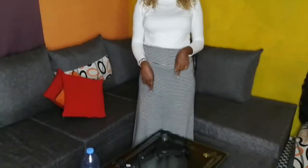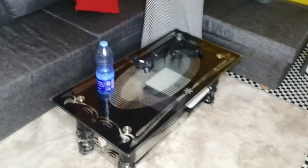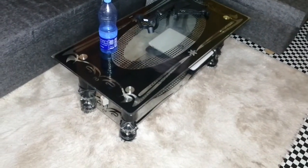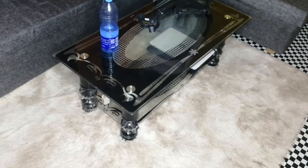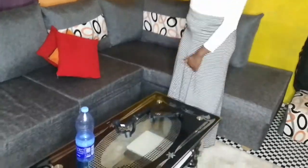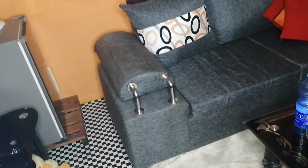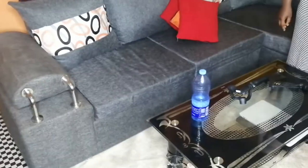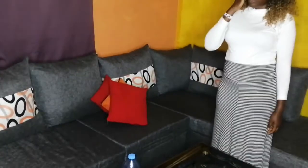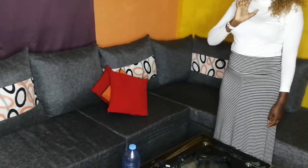Also this glass table, we bought it together with the TV stand. We bought them from one shop. Yeah, we linked the person's contact. I have forgotten their name, but I will link it down there. They have a very good product, guys. You can go and check them.